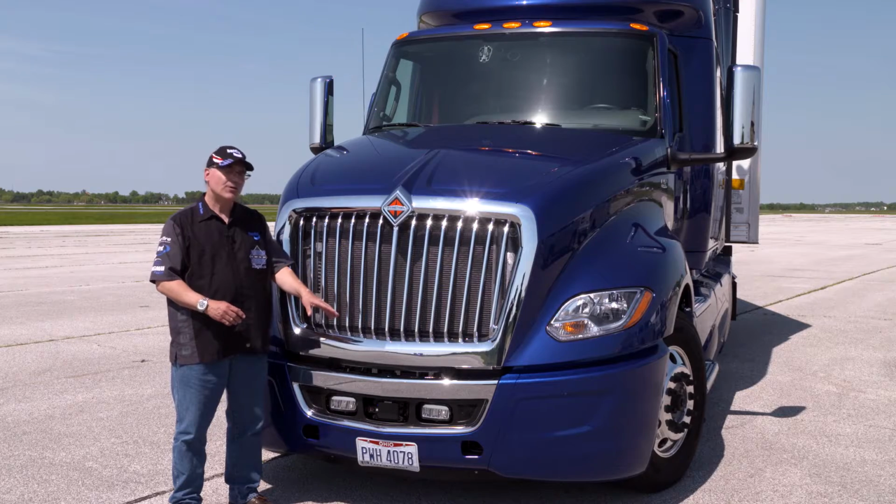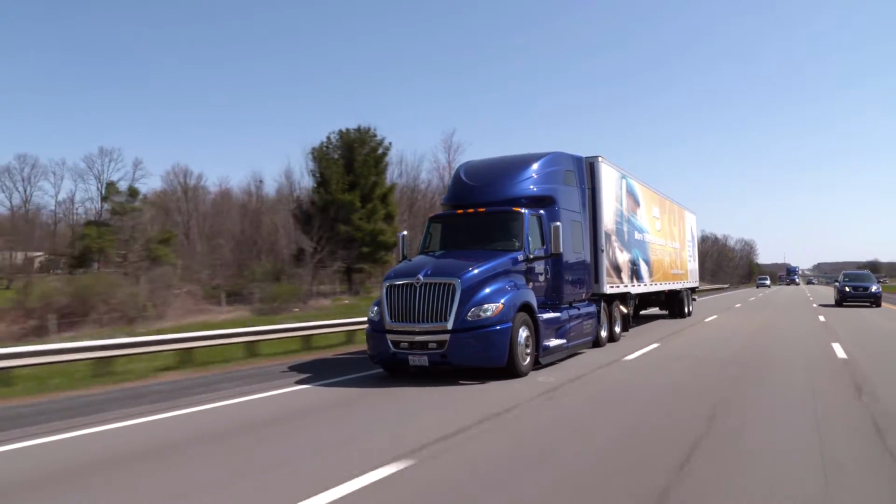When you make a decision, isn't it typically better to have more than one source of information? That's the essence of Bendix Wingman Fusion. Radar on the front works with the camera in the windshield to help deliver more information to the system to help you in more situations out on the roadway.